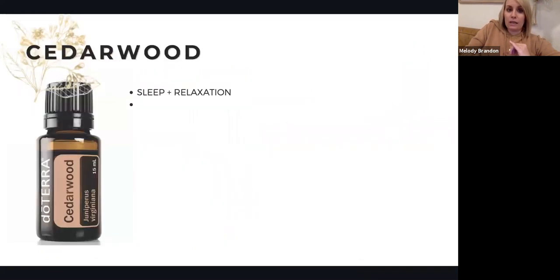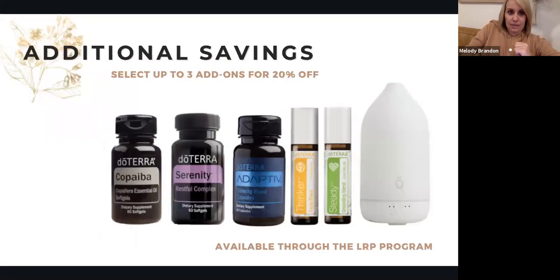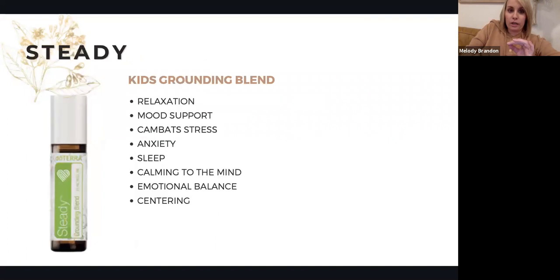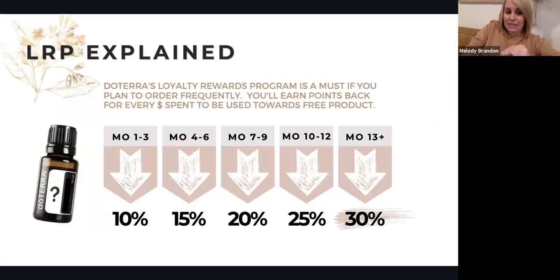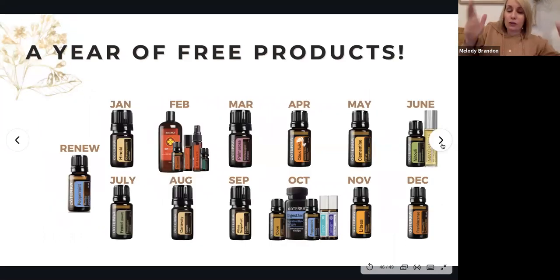Month 3, and then we're still adding these. Jen is working on this. Additional savings, we're going to go over those as well, what they're great for. And then we're going to go into what is the LRP. So LRP explained. You can talk about it, of course, while they watch it, month 1 through 3. What are the different price points you can spend that, and what do you get for that? And then, man, if you do it all year long, look how many freebies you could be getting.